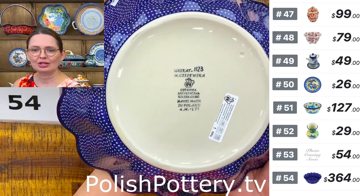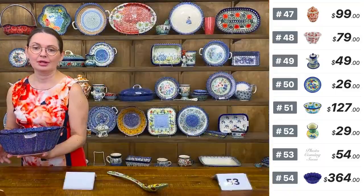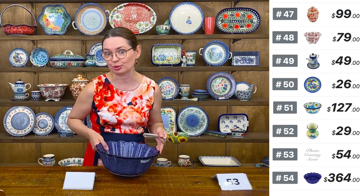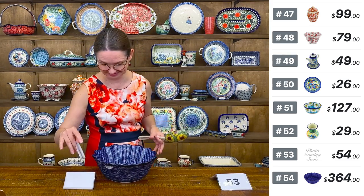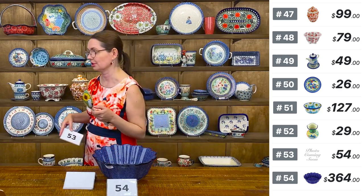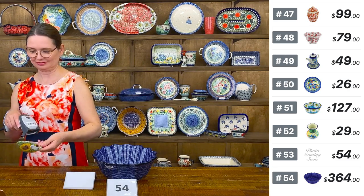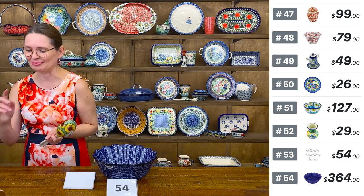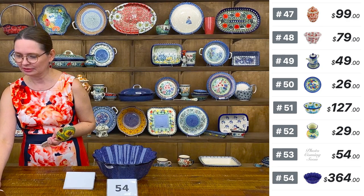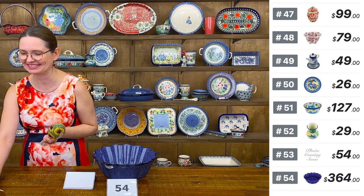So Maria Ciszewska, Unicat 1123, Starry Night. This is the most beautiful pattern. This is the classic beauty. Oh, yeah. Let's call it classic beauty. There's nothing more beautiful. Oh, there are more beautiful, but yeah, this is the one and only that is going to match everything else you have.